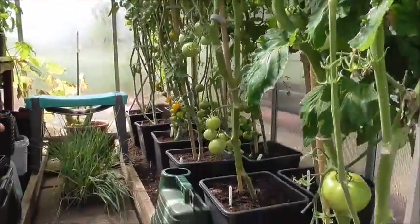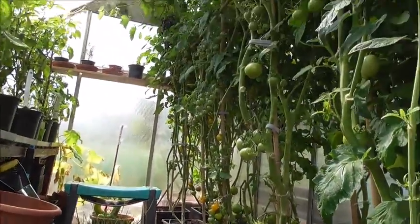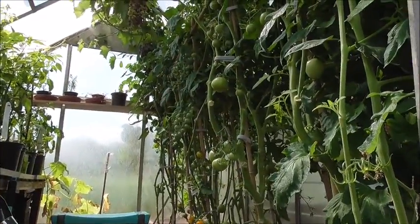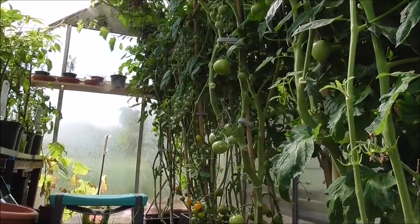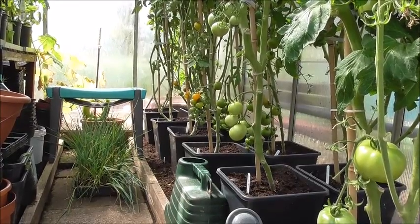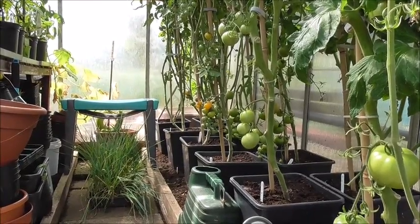Come down here, tomatoes. There's not lashings of tomatoes, although saying that, when you look up there is. But I've got to remove a lot of these leaves. I leave the leaves up there so the plant can get the energy from the sun, and obviously I'm watering them from below. And can't wait to get some of these tomatoes, guys. In fact I can take a few of these now, so I'll be munching on them in a bit.